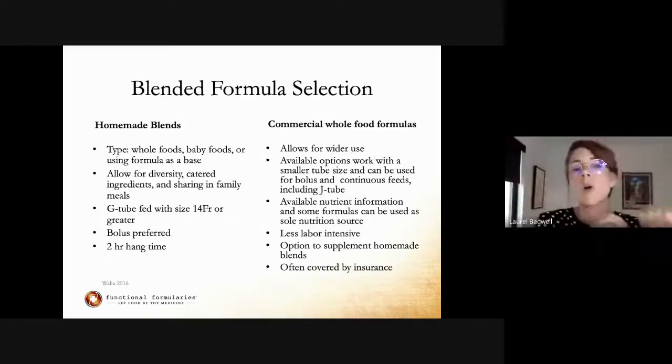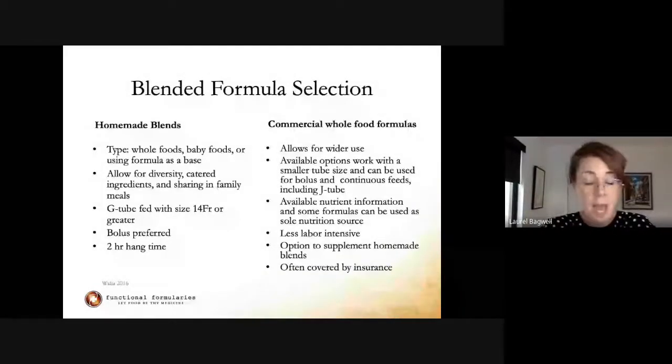If you're doing a homemade blend though, most of what is out there in terms of research shows that most homemade blends are compatible with G-tubes of a size 14 French or greater, okay? Bolus is usually a preferred method, so that's similar to eating a meal, kind of push that bolus through versus a pump. And generally for homemade blends, it's recommended that there's a 2-hour hang time. So it's a shorter window.